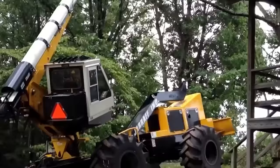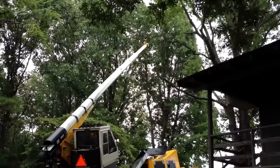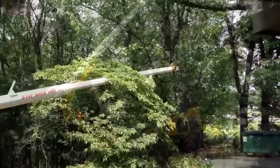Prepare to be amazed by the Mini and 4-Wheel Drive's precision and agility. This machine is a game changer when it comes to tree trimming and removal in challenging environments. Its extendable boom and cutting head allow it to access high branches, while its compact design enables it to maneuver through tight spaces. The Mini and 4-Wheel Drive makes forestry tasks safer, more efficient, and environmentally friendly.